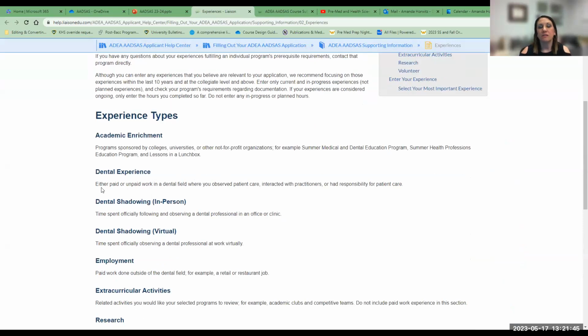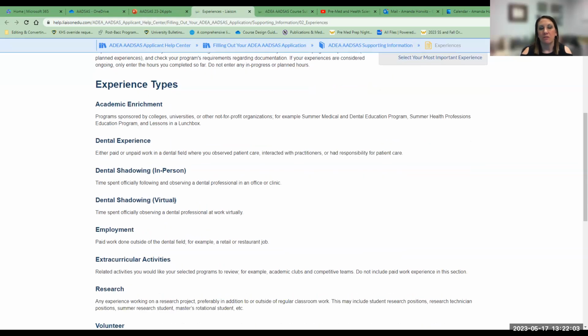Dental experiences is either paid or unpaid work within the dental field, where maybe you observed or you interacted with patients. I talk to my students about leaning more towards this right here when they're labeling dental experiences, because there is a shadowing category itself. So shadowing in person, shadowing virtually.